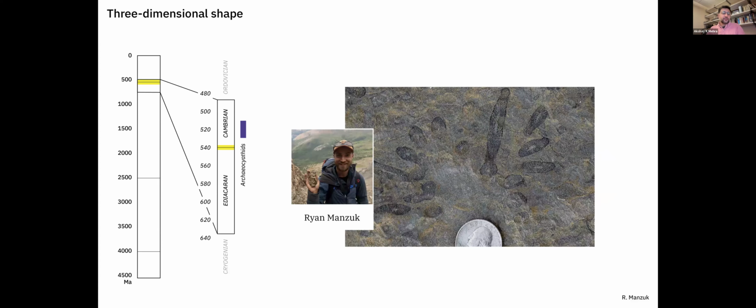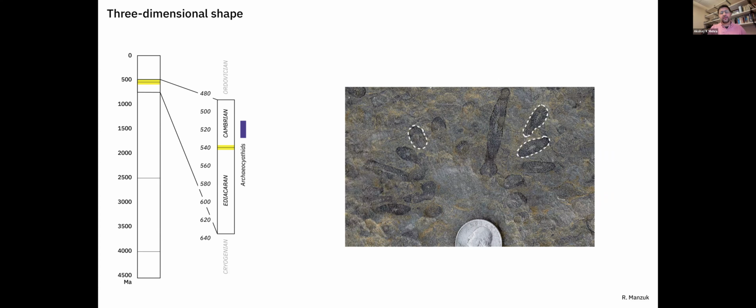So Ryan Mansick, who's currently a graduate student at Princeton, has been working on quantifying archaeocyathid growth. And he and I were out in Nevada one year looking for these archaeocyathids, and we came across this bedding plane. I apologize for the slightly blurry nature of the photograph. But if you're someone who's looking for these calcareous sponges, you might find examples of them in this bedding plane. I've highlighted 3 here with dashed white lines.